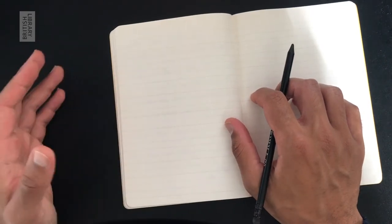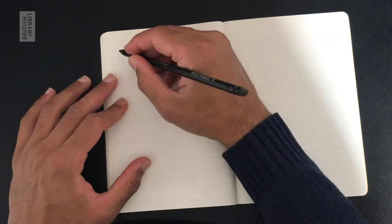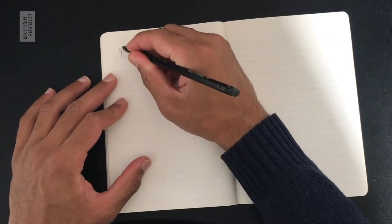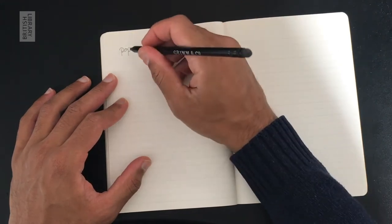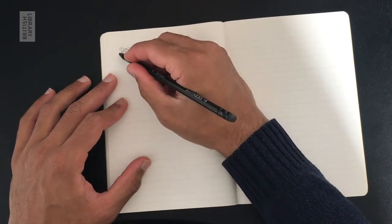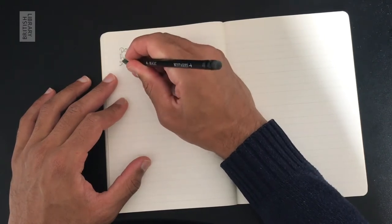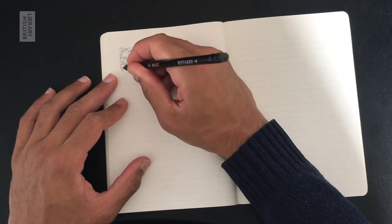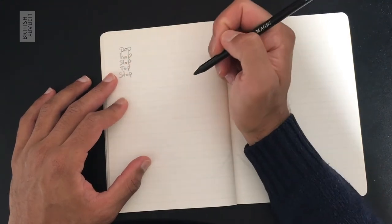Now, pop-up books have that wonderful word pop in them. So in this poem, I mean, we're going to have lots of words that rhyme with pop. So we're going to make a little rhyme list. Pop. We could have hop, we could have slop, top, stop. What else could we have? Shop.